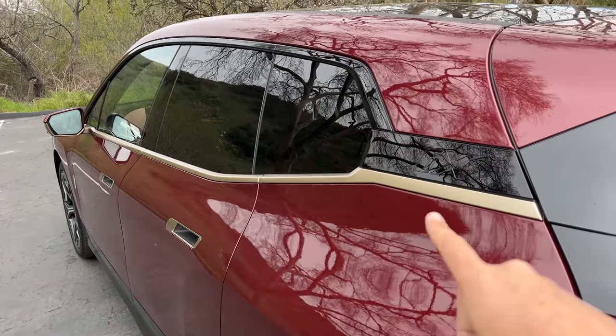Now, in terms of handling, pros and cons, I would say, it does steer pretty well. The steering is relatively precise. There's a little vagueness on center, and honestly, it's a heavy vehicle, and so it steers heavy. When you're going around hard corners, you can feel that.